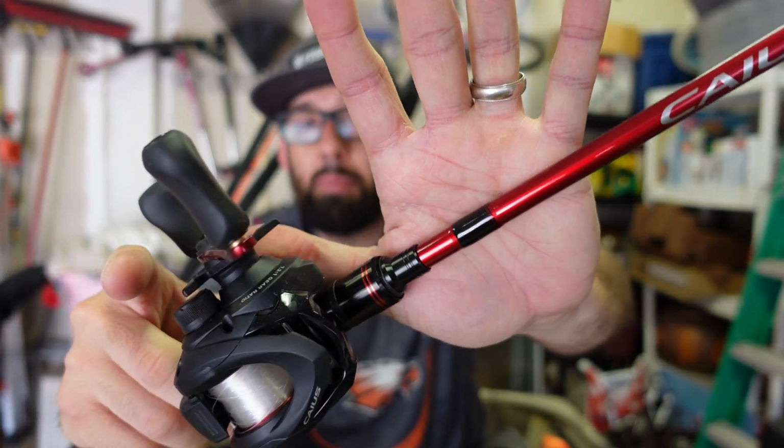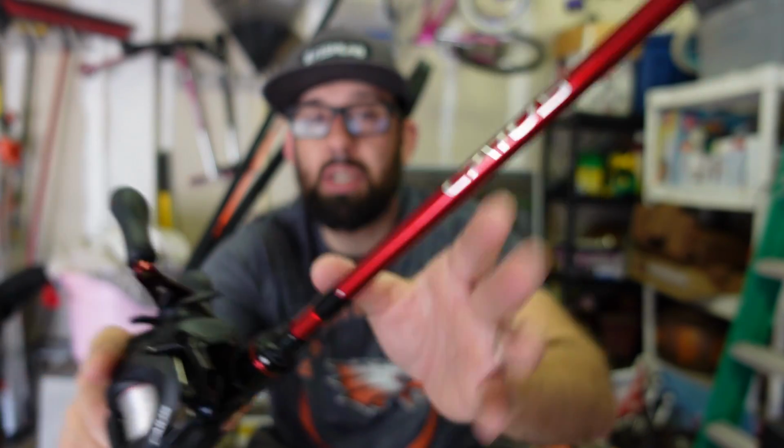Okay, now for a budget combo like this, I have been extremely impressed with this. This might be one of the best combos I've used at $100. I've got a full review coming on this as well, but the rod and reel combo together, this is the Shimano Caius Combo. I think regularly this is like $120, 120 something. My Walmart, you might want to check your Walmart, has had it for 98 bucks, I think, for the combo.